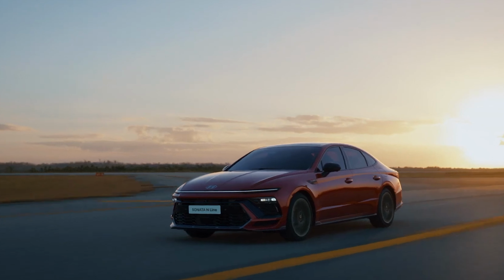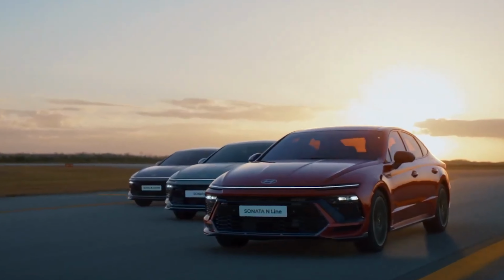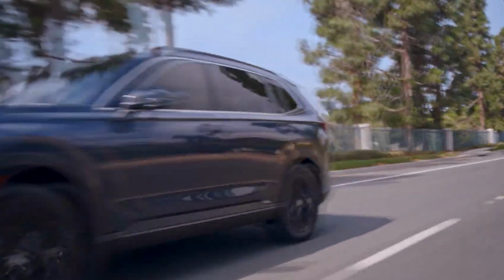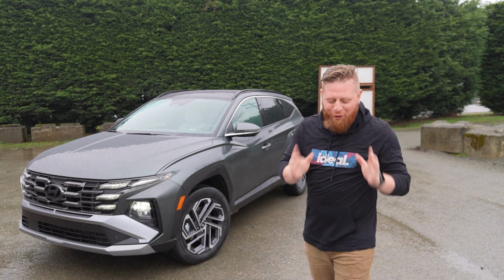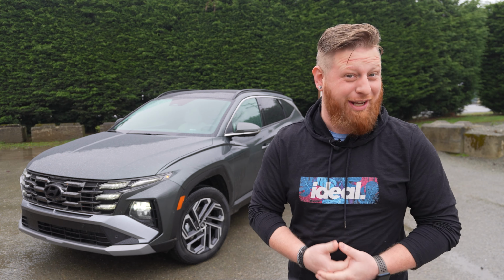To say Hyundai is a much different brand today than it was even just 10 years ago would be a pretty big understatement. But it's not like the competition has been sitting around on their hands, and for this class of car in particular, there are quite a few pretty impressive contestants. The question is, does the new Tucson have what it takes to stand out in a crowded segment?